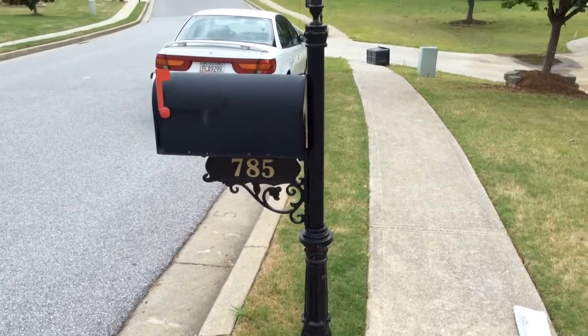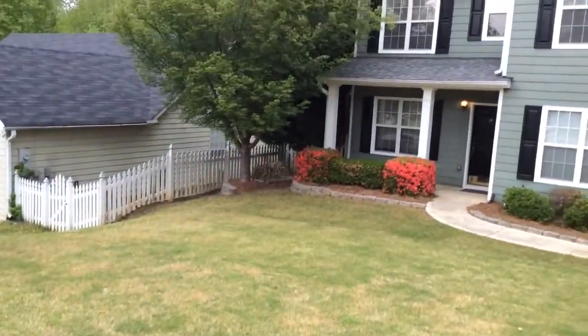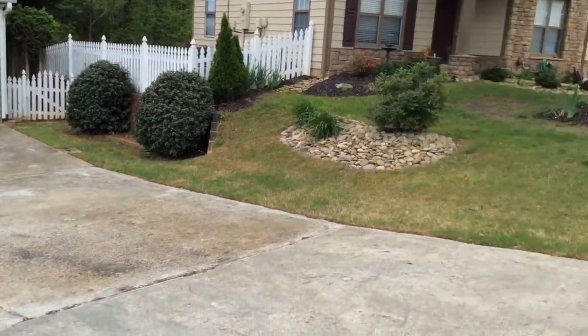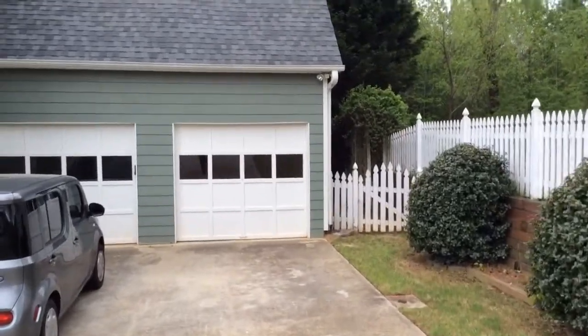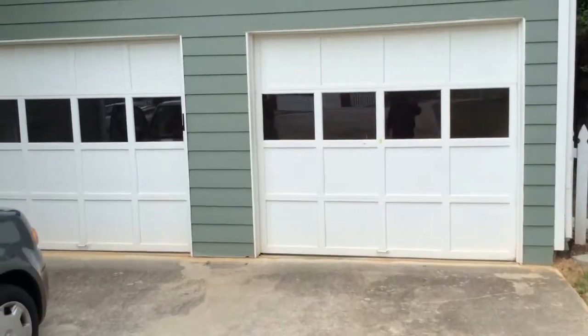We're at 785 Riverside Walk Crossing. Home's just been renovated. Inside, brand new paint, new appliances. Home's in great condition. Major concern is security breach on the left side.